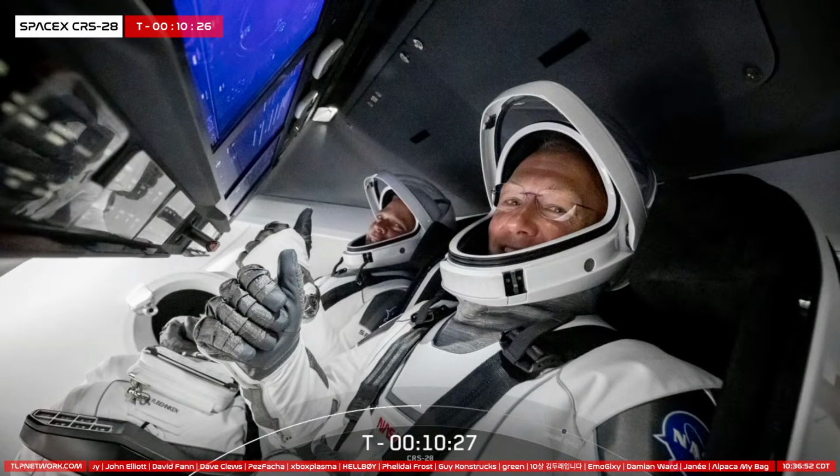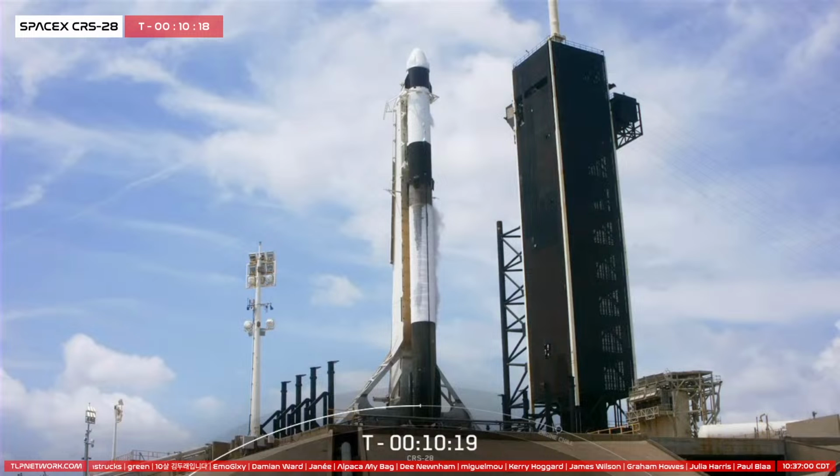NASA astronauts Bob Behnken and Doug Hurley took the first flight on Dragon on May 30th, 2020, returning human spaceflight capabilities to the United States for the first time since the space shuttle retired in 2011. The launch of Demo 2 also marked the first time in history that a commercial company successfully took astronauts to orbit. And since then, SpaceX has launched a total of 10 human spaceflight missions to space.